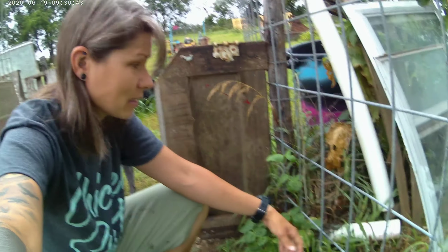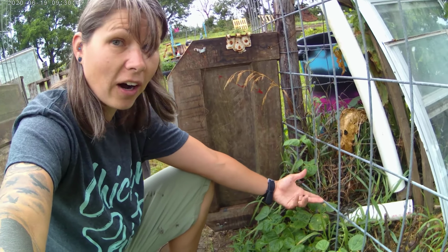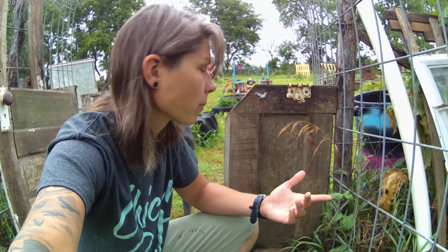These are really old seeds. And so he just threw them in the ground kind of for shits and giggles, and they took off, and they actually looked better than the bush beans that he planted more on purpose.